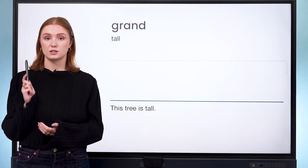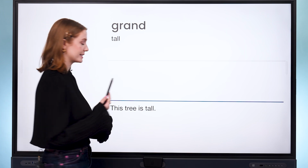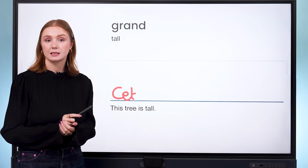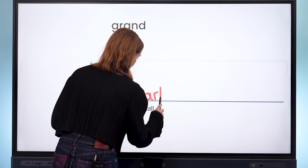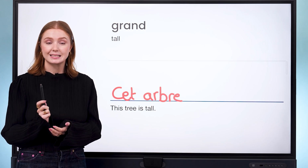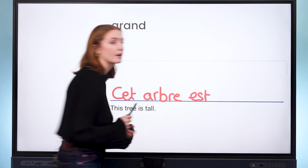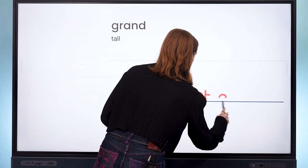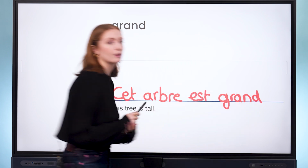Translate "this tree is tall" into French. Cette. This, followed by arbre. Tree. Next, est. Is, followed by grand. Tall.